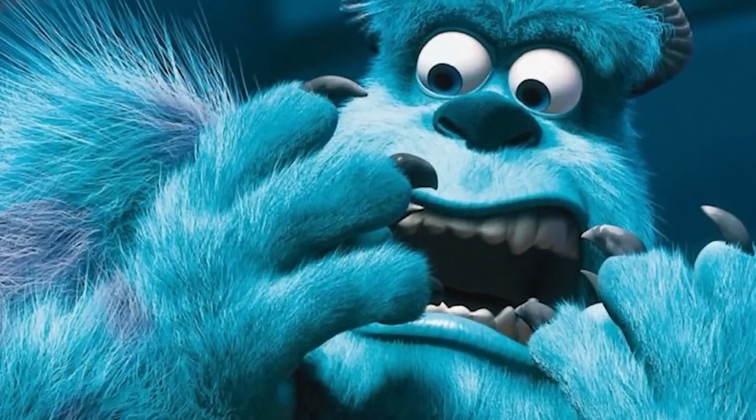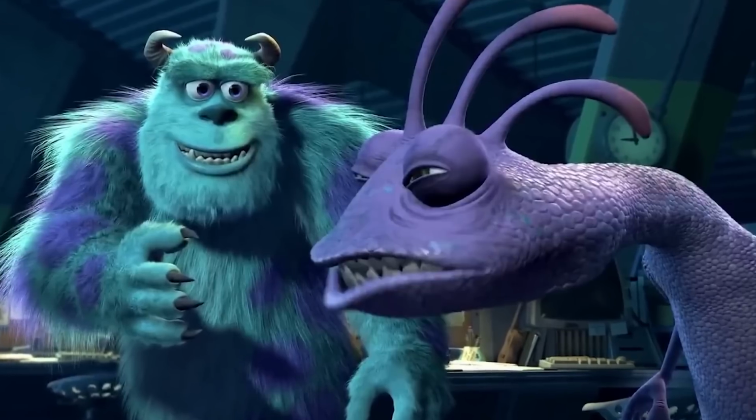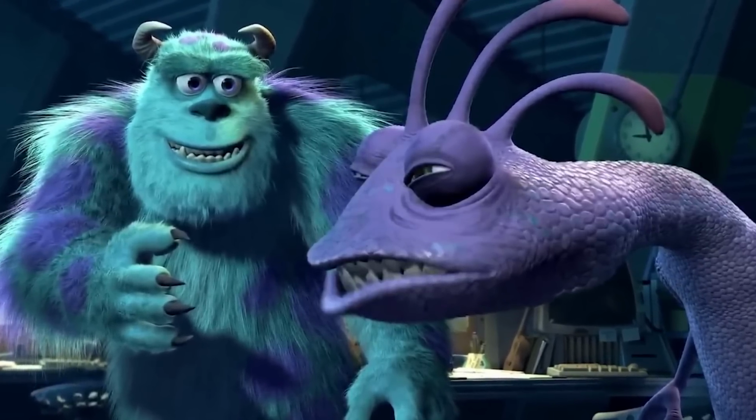So in the film, Randall always mentions how bad humans are. At one point, he says that humans skin monsters and make toilet seat covers out of their fur. Sadly, this foreshadowed the fate of Sully.